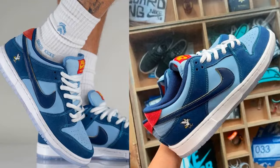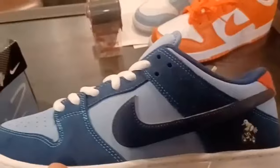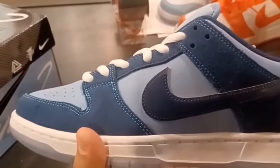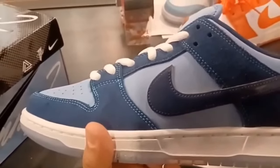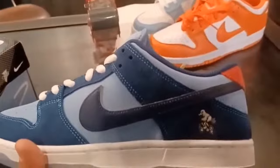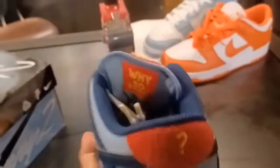Yeah, the Fruity Pebbles come out Tuesday, same day as the SB Brewing High Why So Sads too. Yeah, those are actually pretty nice. I just didn't have the chance to show those. We'll show them in just a second. I'm about to pull up in a sec.